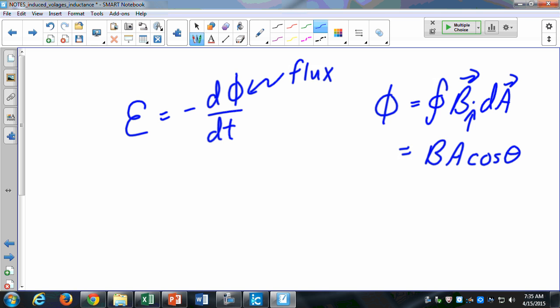We did an example where we had a changing EMF, where I had one solenoid inside of the other, and this first solenoid changes its current, and that causes a change in the magnetic field, which causes a change in the flux, which generates an electric field or an EMF inside of the other solenoid.